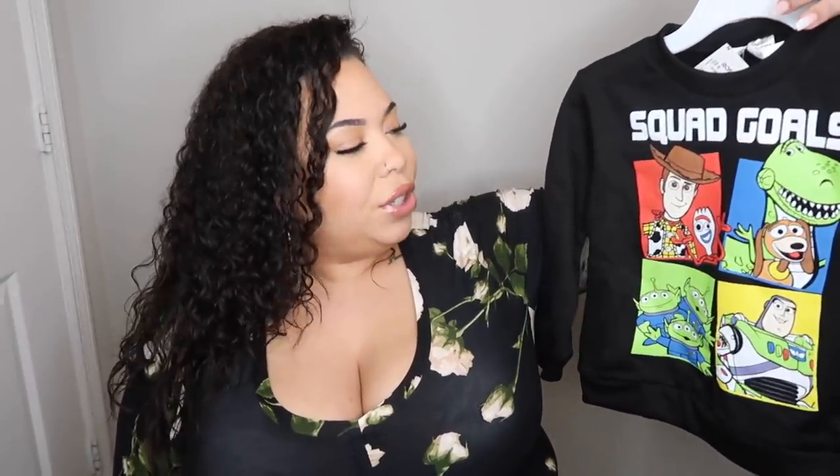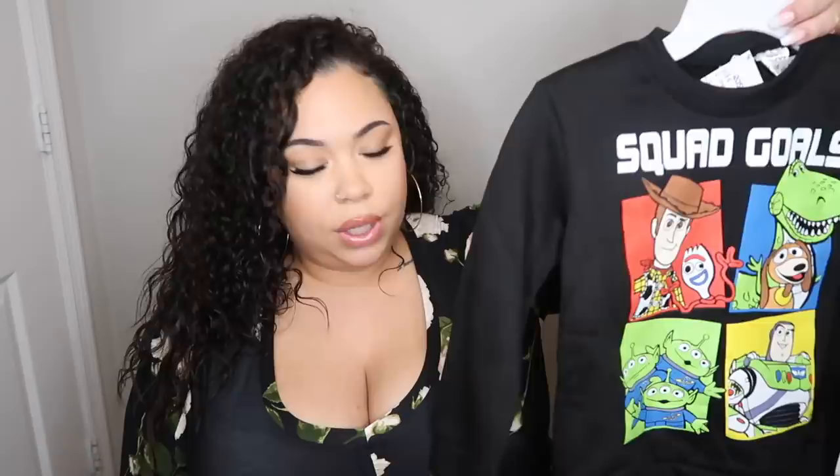I kind of went over a little bit, but look how cute this is. It says squad goals. And this is just like a little basic sweater. If it's ever just cold or chilly, he can just throw this on. And this was actually really cheap. How much was this? $5.99 for this sweater. Look how cute this is.